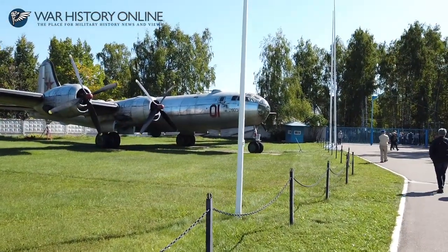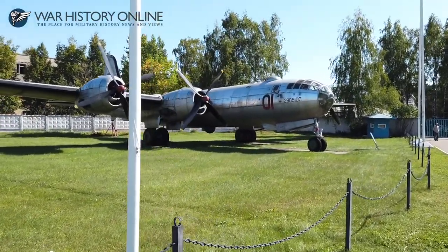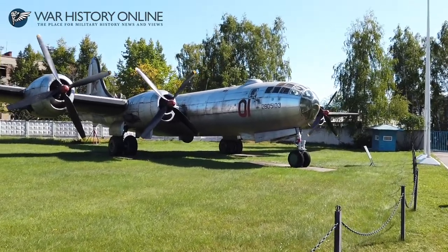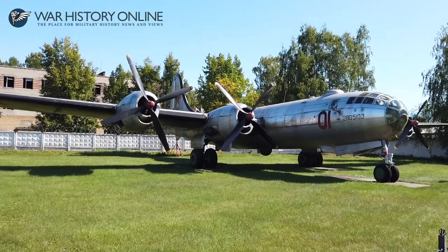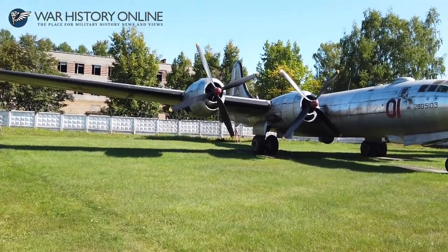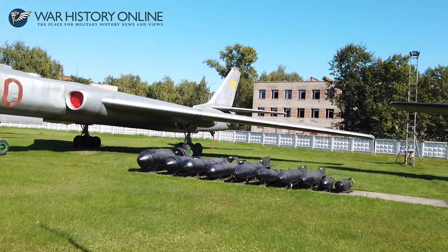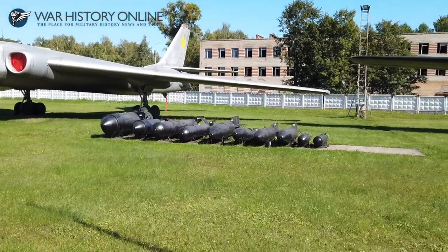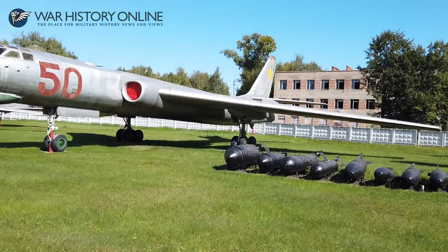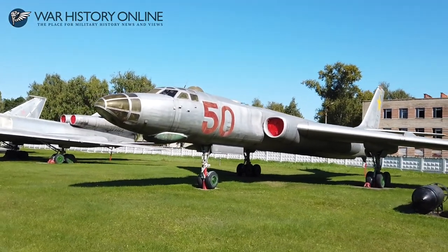So here we start with Tupolev Tu-4, which is a copy-paste of the US B-29 Stratofortress. So this is the Soviet heavy long-range bomber from the 1950s. Still not a jet bomber, as you can see. At every bomber there would be examples of the weapons that it would carry, bombs and missiles. Next one is Tupolev Tu-16. It's already a jet bomber.